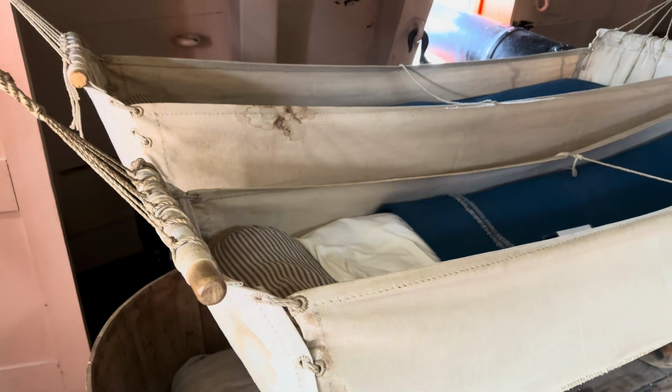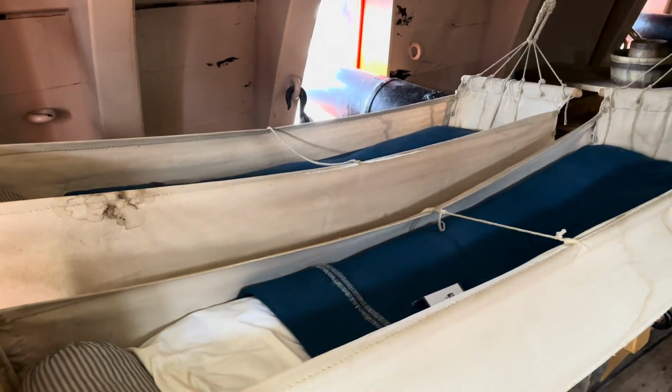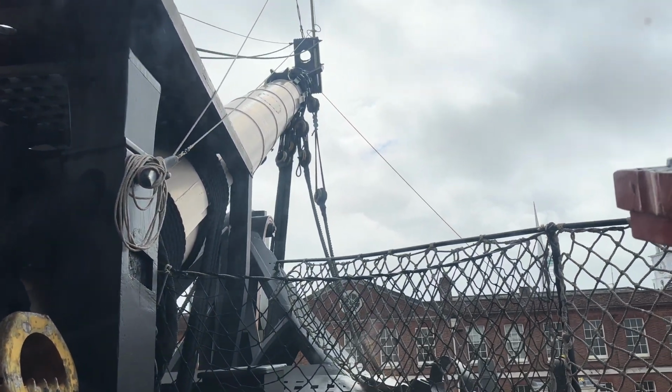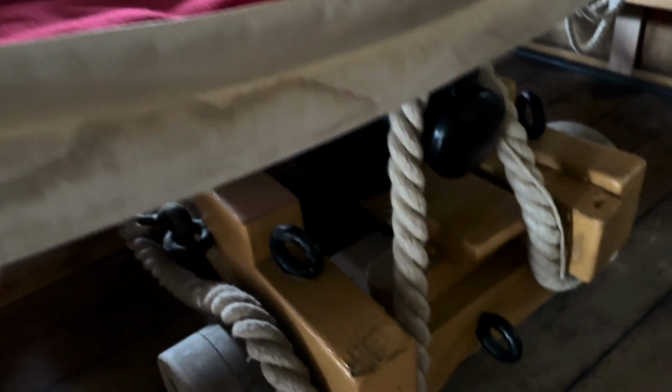So there's some more sleeping quarters here. Not quite as nice as the ones upstairs. So you can see here you've got the crew members' beds, and then you can literally see here that they're sleeping right on top of their cannon. So if you get called to arms, you can respond immediately.